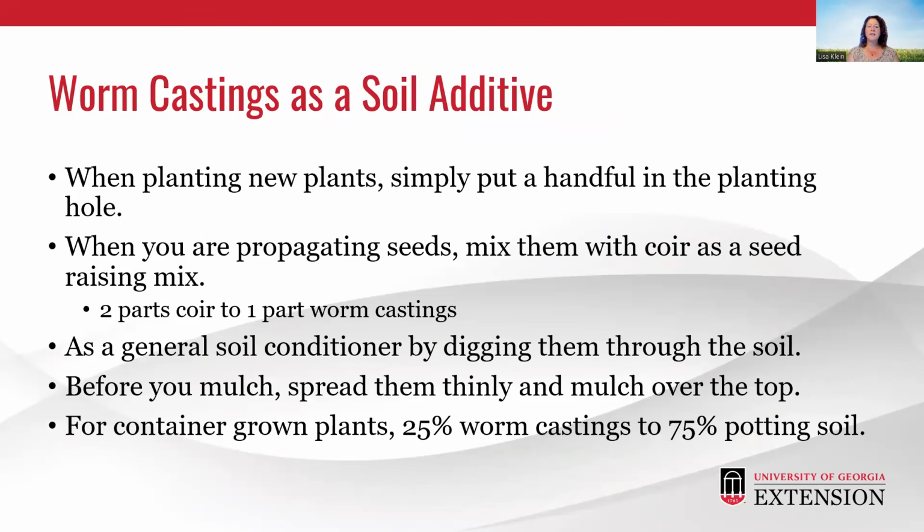With the castings as a soil additive, you're basically going to get a bag of them if you buy them that way, or if you collect them yourself, take a handful and put that in the hole when you're planting the plant. That'll give it a nice little boost and help the roots get established and the plant to grow. If you're propagating seeds, you can mix them in the seed raising mix that you are putting your seeds in. So it's 2 parts coconut coir to 1 part worm castings.